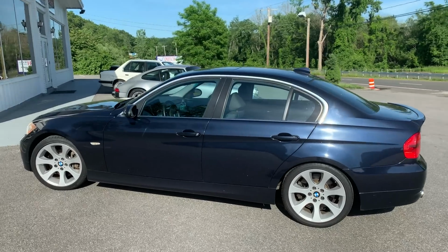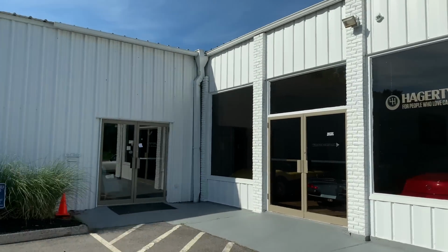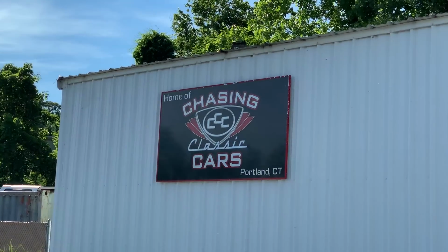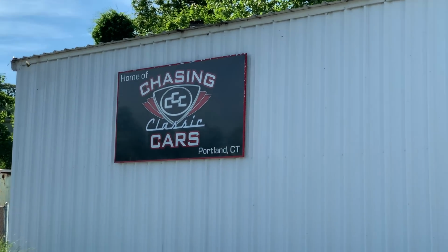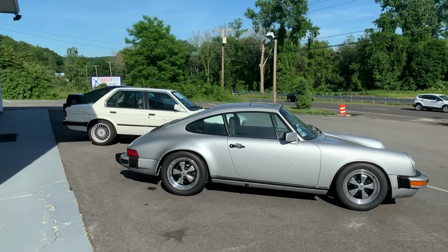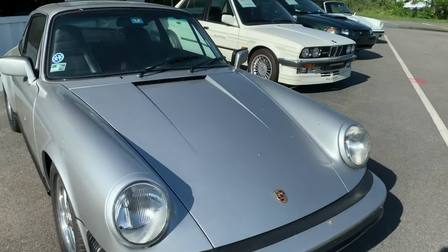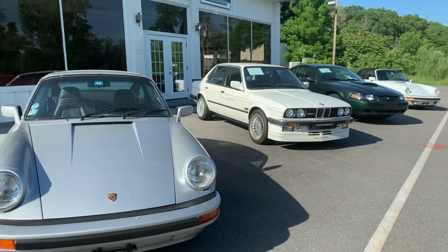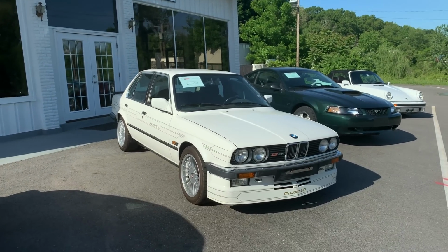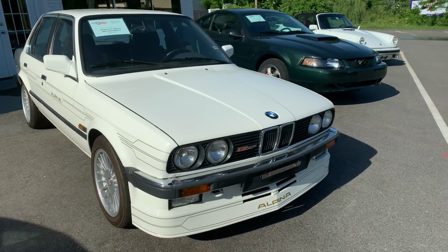Alright, so I took my car here, and I am at this sort of nondescript looking building, home of Chasing Classic Cars. This is Wayne Carini's place, and sitting out front is a beautiful 911, I believe. This is the one that really caught my eye. We have what looks like an Alpina E30. Check that guy out. It's got the Euro bumpers, very beautiful.